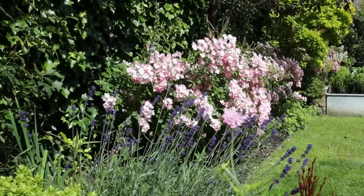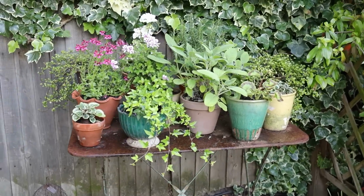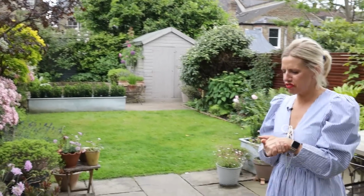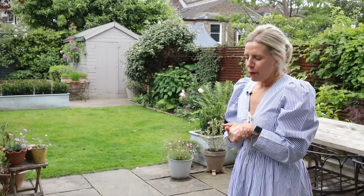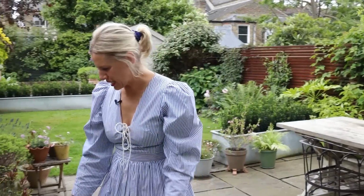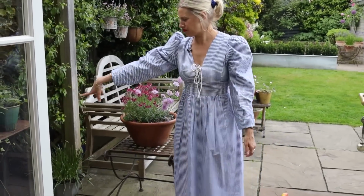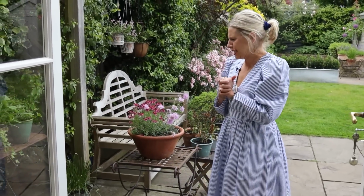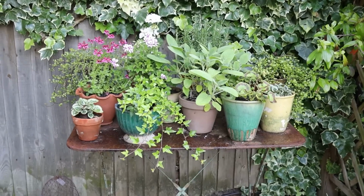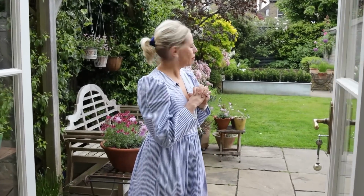Green, lots of different shades of green, and there's lots of layers to it. So there's trees, tall trees, smaller trees. It's a work in progress. It's not finished. But I love going to antique fairs, so I'm always collecting these French tables. So over here is one of mine. It's really rusty, but I love it, and I put all my pots there.